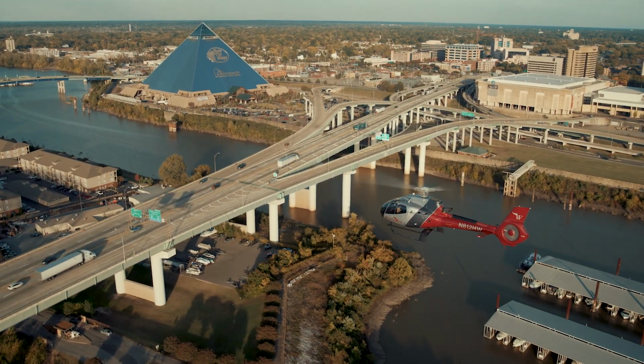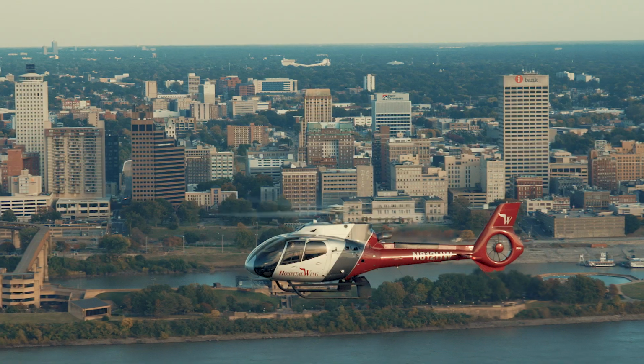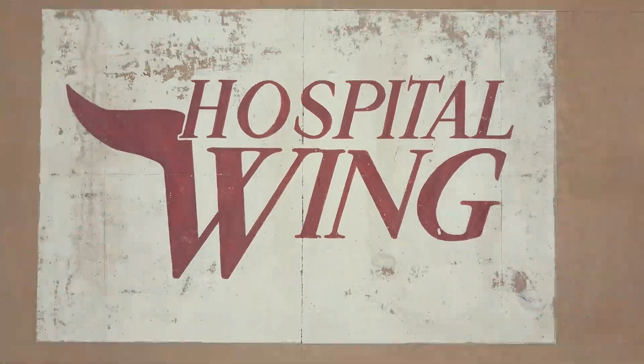This really fits our mold very well. It allows us to be in service longer, very low cost to operate, very high reliability, and the aircraft has lots of safety features that make it very desirable for us.